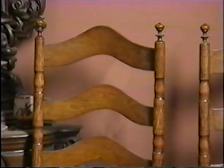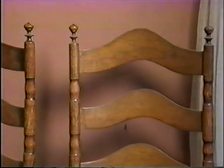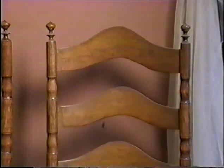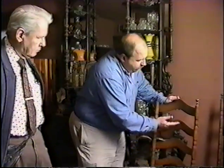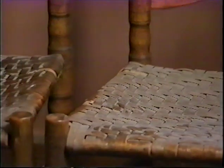Inside, Jimmy found an exquisite pair of American ladder-back chairs, dating to 1780. These are very high. We're talking 1, 2, 3, 4, 5 slats. Run your hand, look at the workmanship. Look how thin these slats are. It's all out of hickory. You have the original splint seats.